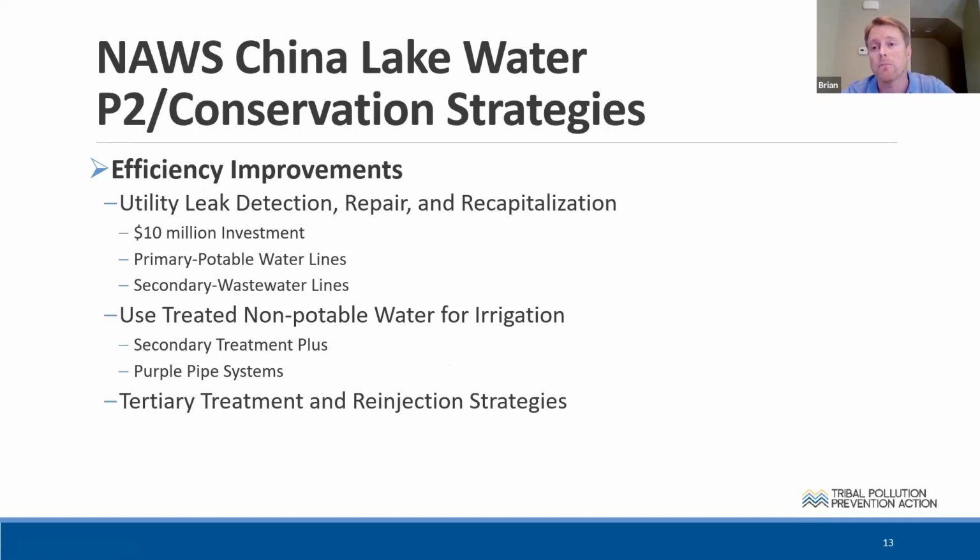We pumped it back onto the base, and we didn't take it to full tertiary treatment where it'd be potable and able to recharge, but we took it to what we called secondary plus. And we actually utilized a purple pipe system, and our entire golf course today is watered with wastewater that's been treated. So we don't use any potable water whatsoever on our golf course irrigation. So that's a huge water saver as well.